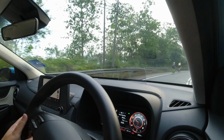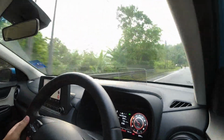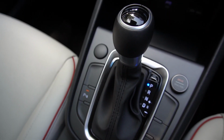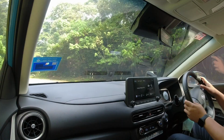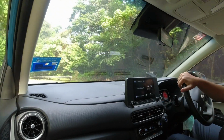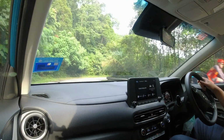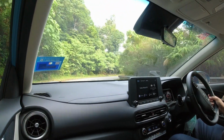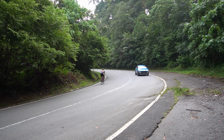In order to allow the engine to operate in the most efficient RPM, Hyundai has given the Kona 2.0 their brand new 8-speed CVT. As the second Hyundai CVT that I've experienced, it's a very well-tuned CVT that mimics a conventional automatic transmission during regular driving scenario. As the engine speed increases, I can feel the rubber band effect from the transmission.